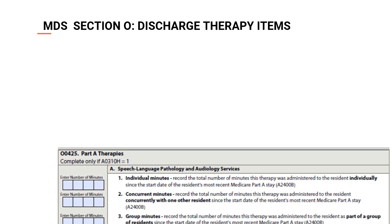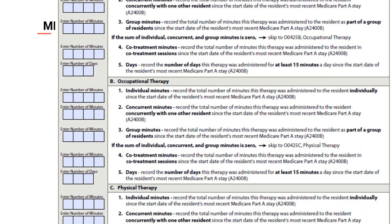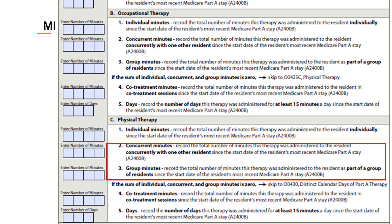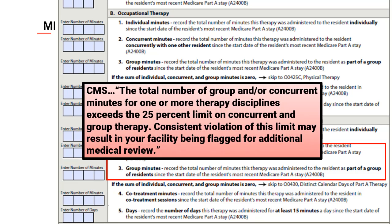Providers will report the total amount of therapy, broken down by therapy mode and by therapy discipline, the patient received during the entire Part A stay. If the total amount of group and/or concurrent minutes comprises more than 25% of the total amount of therapy for that discipline, a warning message will be issued by CMS on the final validation report.